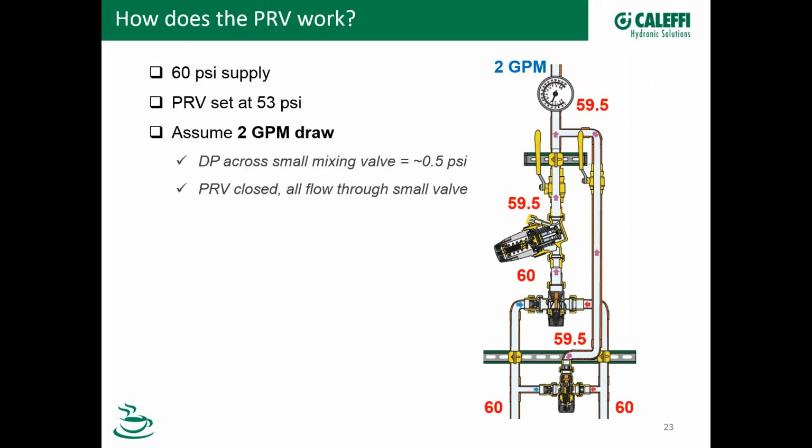All right, let's say we have a 2 GPM draw. What happens here? If we go back to the flow curve on that 521, we'd be looking at a delta P of about 0.5. So if we put in, say, 59.5 across that small mixing valve, the rest of the system downstream is at 59.5. All the flow is through the small valve, and the PRV is closed. Why is the PRV closed? Because it's set at 53, and the downstream pressure is 59.5.